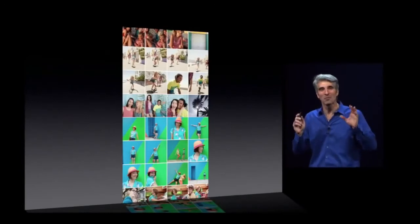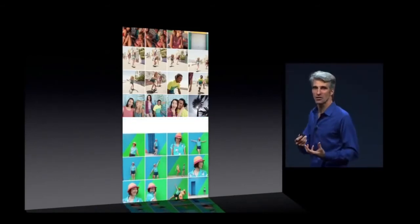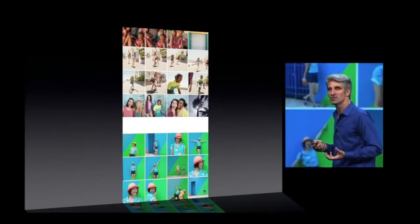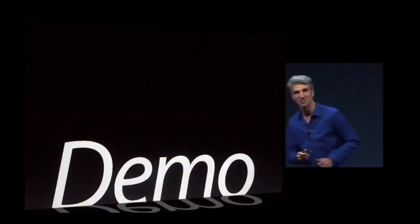There's great information in those photos. iOS knows where you took the photos and when you took them, and that provides inherent structure that we can use to organize those photos. And now, in Photos in iOS 7, we do. We organize them into moments, and I'd like to give you a demo of that right now.